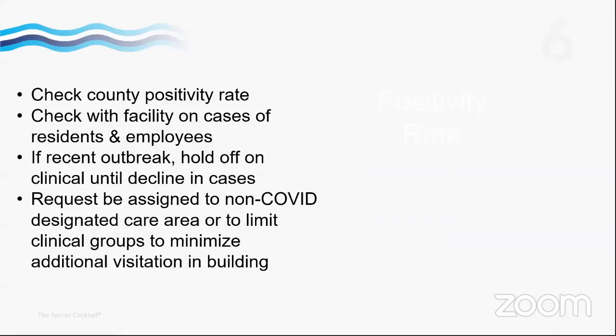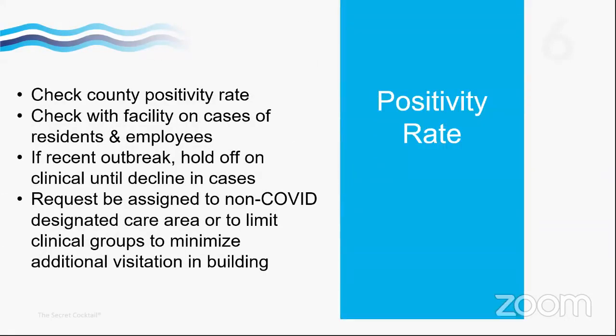So these are some strategies to kind of overcome those barriers. First, you want to familiarize yourself with the positivity rate. Every state that has counties, or where I live, we have parishes. Each week, the health department rolls out a positivity rate. This positivity rate is divided based on county. Wherever your nursing home is located, the one that you have a contract with, or one that you're interested in obtaining a contract with, keep up with their positivity rate.